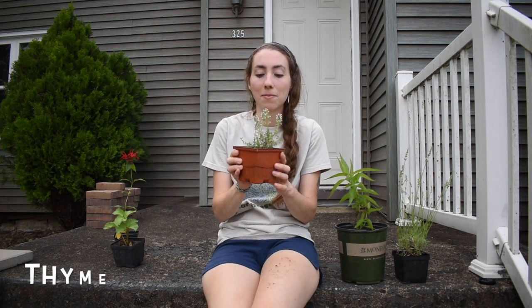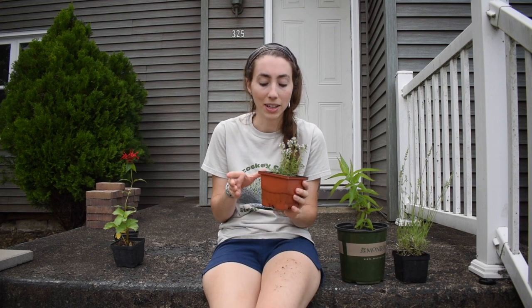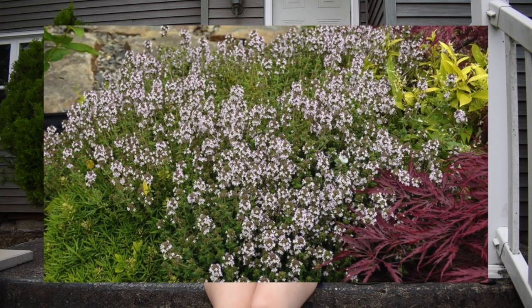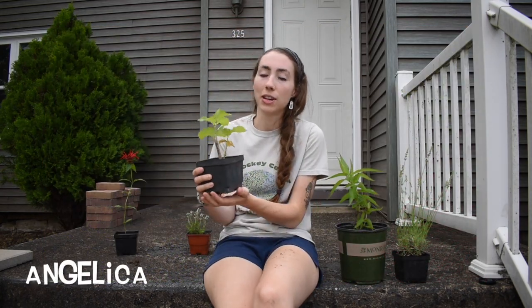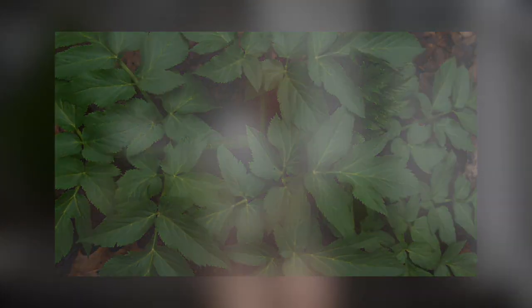And of course I got my thyme. It has really beautiful purple flowers right now that I should pick off, but I really don't want to. This will creep and make a ground cover happen. And of course, it's edible. Then my last one is Angelica. Angelica is a medicinal herb that has these feather-like leaves.